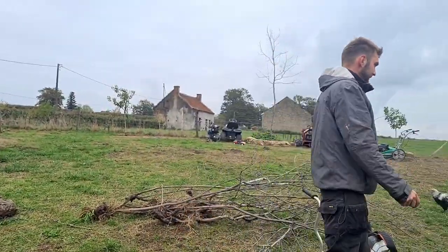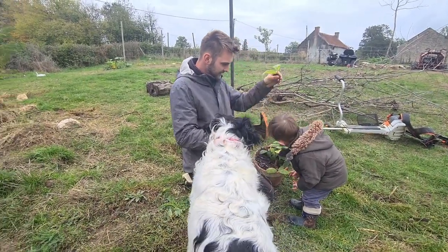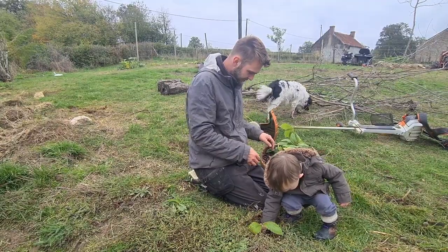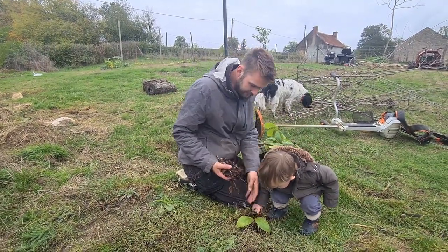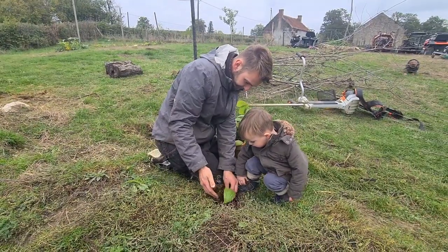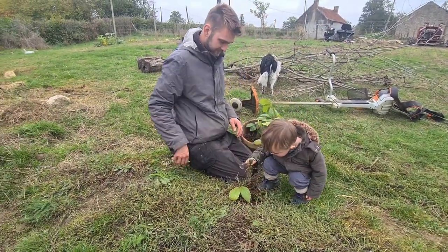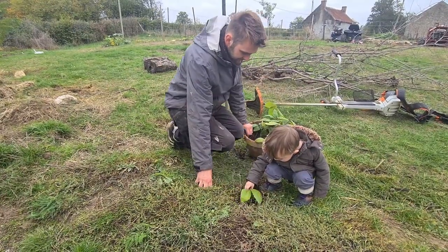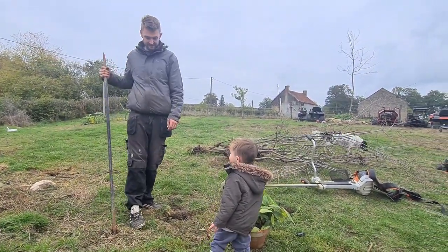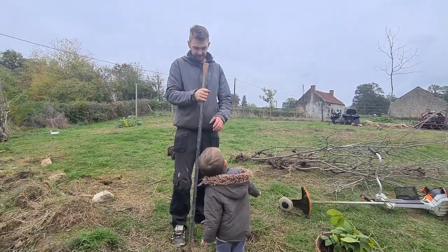Right, should we get planting, Jack? Get one of these. Which one? This one? You put that in that hole? Good boy. We're going to put a bit of this in. This is just a leaf mulch that was on the forest floor. So will that provide like nutrients and stuff for it? Yeah. Clever boy. Right, that's one. So we'll just keep making holes every meter or so, meter and a half. Popping one in.